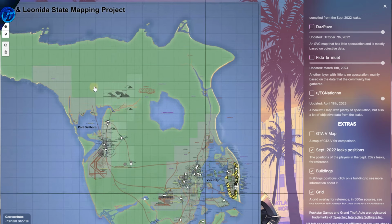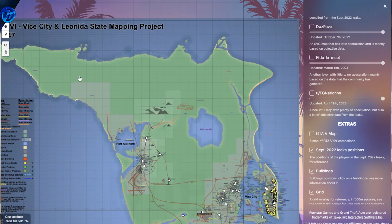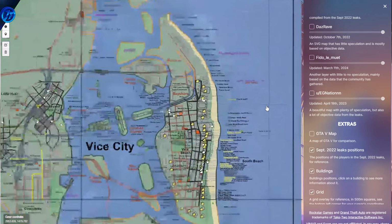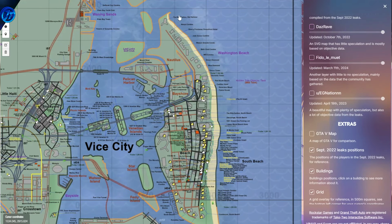And of course, we should have a few more cities and towns here, here, and probably another one in the middle here, and maybe another one down south. But let's go back and zoom into Vice City and take a look at what's going on here. So starting off with the East Coast side, we of course have a massive beach and a ton of buildings.